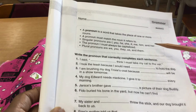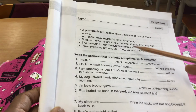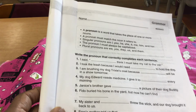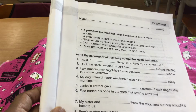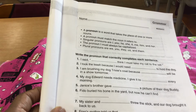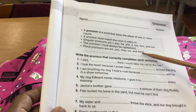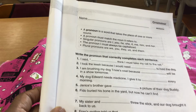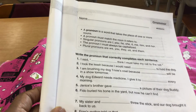Remember, singular means one. The pronoun I must always be capitalized, okay? We never write I lowercase for any reason. And point number 5, plural pronouns are we, you, they, us, and them. Remember, plural means more than one.